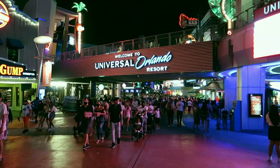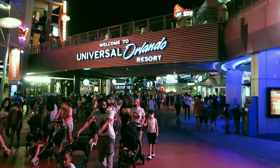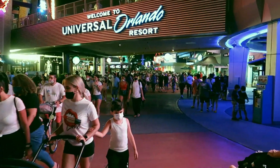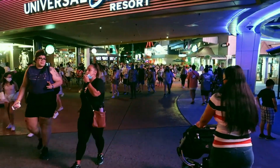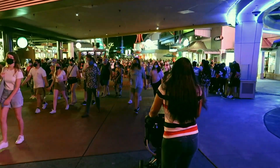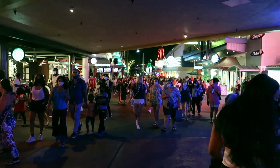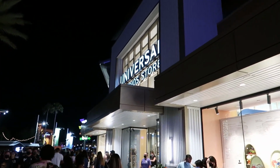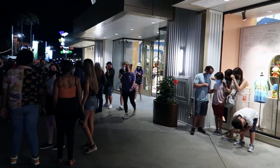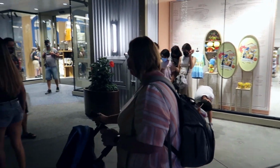Yay, we made it to Universal. And something tells me we might be going the wrong direction. There's a mass exit. Well, I think the parks are all closed now. Maybe they close at 9. I forget. But everyone is coming this way and we're trying to get that way. Is this the new Universal store? It looks like it. I didn't even think it was ready to be opened yet. But maybe it is.